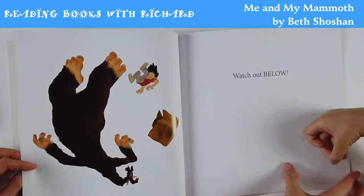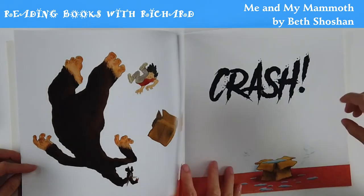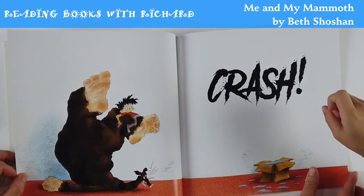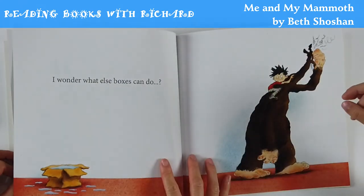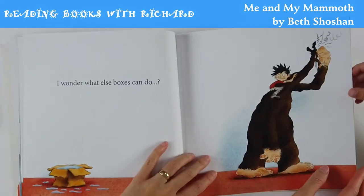Watch out below! I don't see any water anymore. How strange! Crash! Uh-oh. There's no more water? I wonder what else boxes can do.